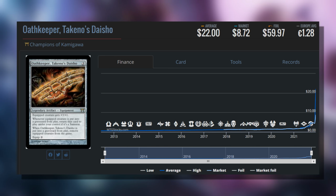So anyway, let me know what you think about these cards. Let me know what you think about the speculation going into the upcoming Kamigawa set. All these people valuing the Samurai cards, the Bushido cards, Ninjutsu, ninjas, anything. What do you think is going to do the best? And also let me know what you think about this style of video.